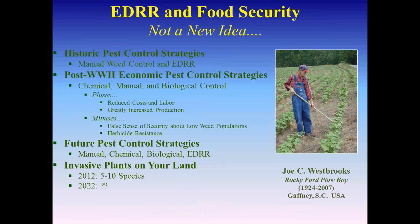Now, there's two things that we want to help you think about for just a minute before we launch off into the 7-step process for developing EDRR capacity at any level of the landscape, and that is the relationship between EDRR as a management strategy and between that and food security and climate change. First of all, this is not a new idea. People have been using EDRR to protect their food security for generations, for literally hundreds to thousands of years. We've always used manual weed control. And when my dad was growing up in upstate South Carolina, he always said you've got to get out there early in the day to get rid of these things, especially new things, before they get established.